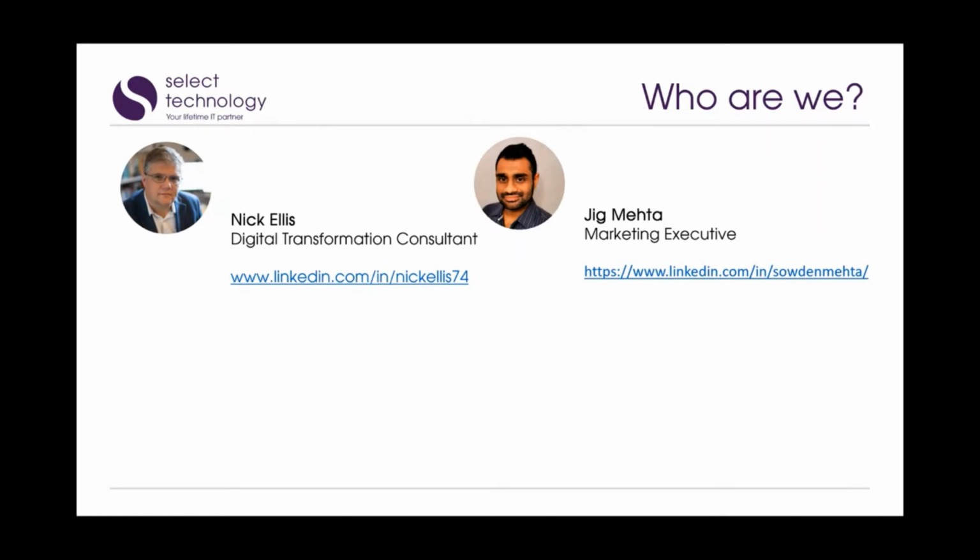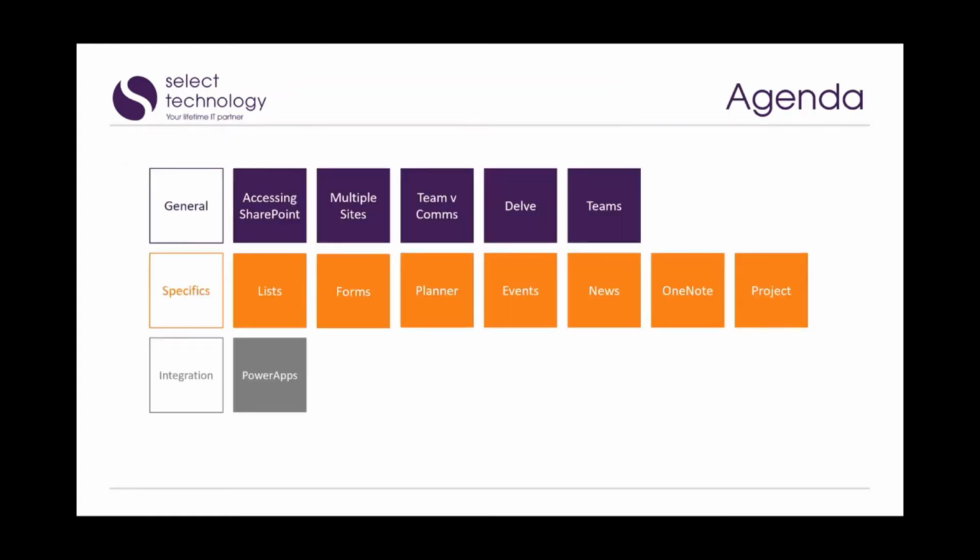The hour is going to be filled with an overview, which you can see there marked as general, so accessing SharePoint, multiple sites and what that can mean for a business, team sites versus communication sites, not a lot of difference, but I'll just quickly talk about what they are. Delve is a product that a lot of people haven't heard of, don't use. It's a companion product that goes alongside SharePoint. And then Teams, which most of you will be familiar with. We'll just look at how SharePoint can be integrated with Teams.